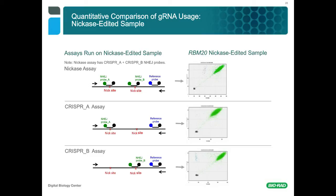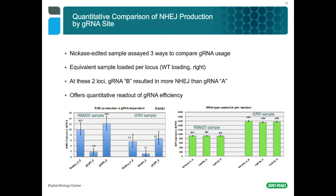So we can quantify this effect. I'm now showing 2 loci here, RBM20 and progranulin. The blue bars are Nhej quantification, shown in copies per microliter of ddPCR. We have one sample assayed 3 ways, shown in each case that all or the majority of Nhej is coming from one of the 2 nick sites, in each case the CRISPR-B site. The wild-type graph on the right shows that sample loading is equivalent, important for these comparative purposes.